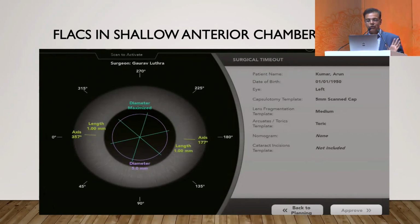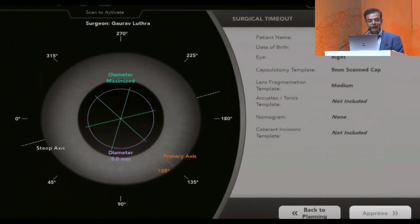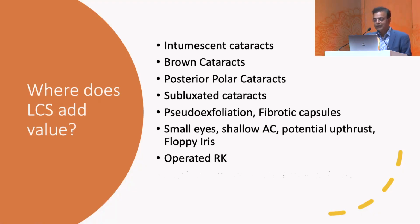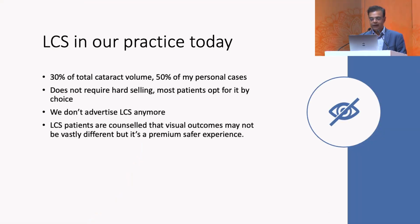Again, I would have shown you videos, but great indications are shallow anterior chambers with pseudoexfoliation, and high hyperopes. Even with post-ICL, I prefer to use femto-assisted surgeries because you can get your rhexis very nicely. The only caution is that if you have silicone oil in the chamber, then that becomes a problem. And subluxated lenses, so I would have shown you these, but for the lack of time, because there are so many situations to deal with, I think I'll stop. These are the indications where it works really well in my hands and in many others' hands, but there are limitations. And I think with that, I'll stop.